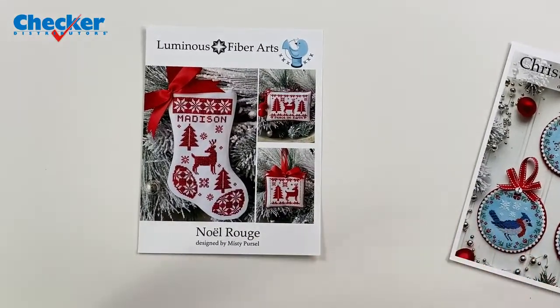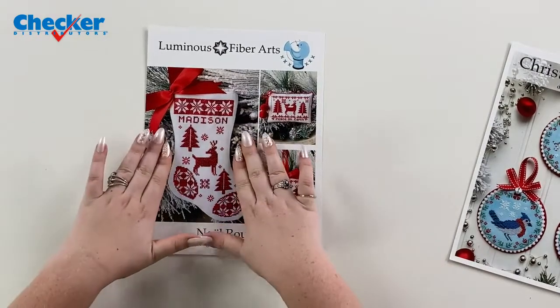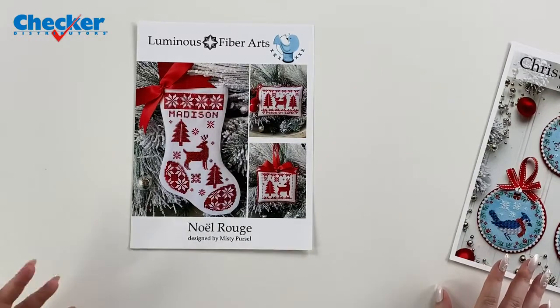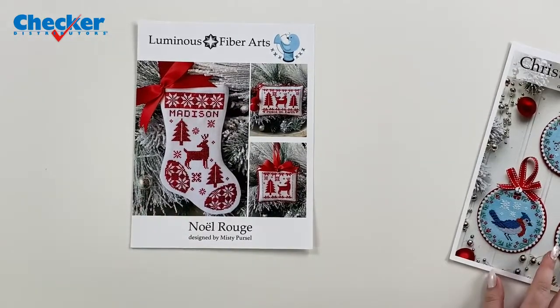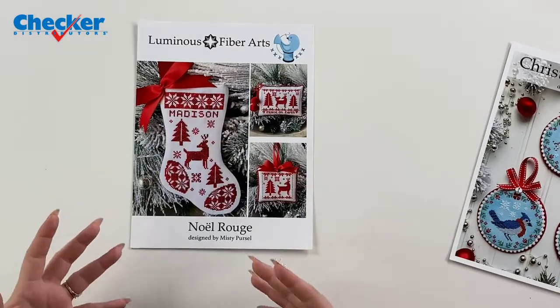Noël Rouge includes an ornament, a pillow, a version of this stocking with a name on it. There's also a version without the name on it. There's an alphabet to change the name, a template for a 32 count and 40 count stockings, as well as the awesome detailed finishing instructions that all patterns come with.